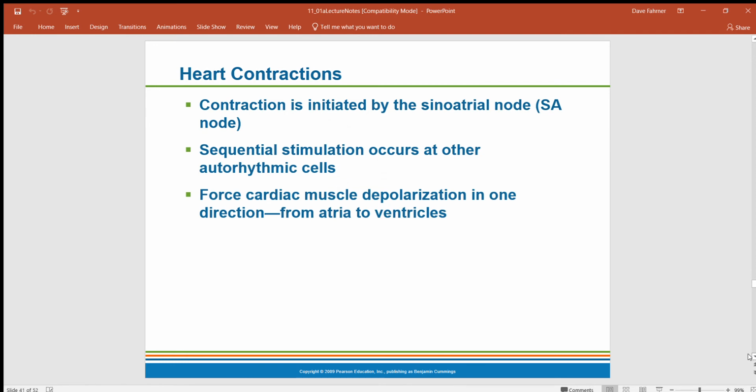So initially, the contraction of the heart is going to be initiated by an impulse that comes from the sinoatrial node, the SA node, which is also, as I said before, called the pacemaker. If this sinoatrial node is not working correctly, it throws the whole system off. So obviously this is a very important part of keeping that rhythm.